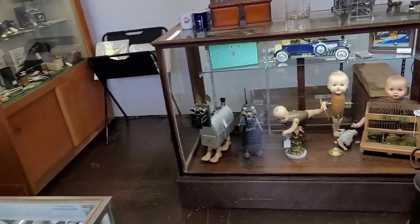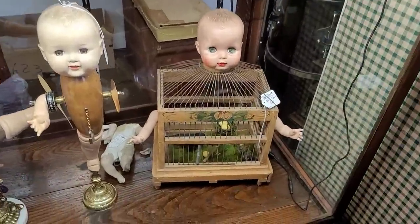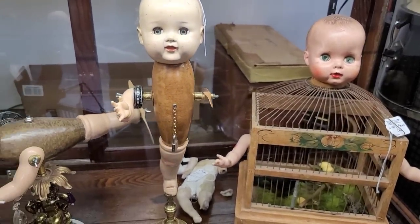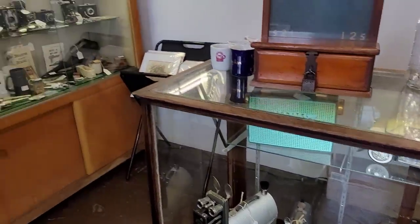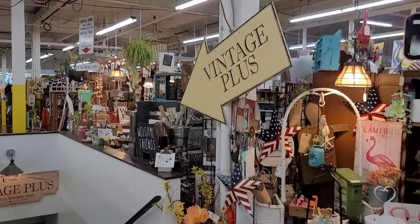And what I also keep finding are weird, creepy baby doll projects. Though I really do like this one with the birdcage underneath. This little one here, this one's propelling herself. I don't know. These are probably some of my most favorites. I love the very steampunk feel to them.